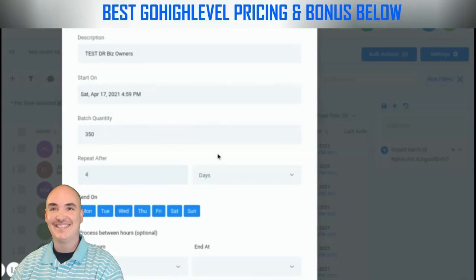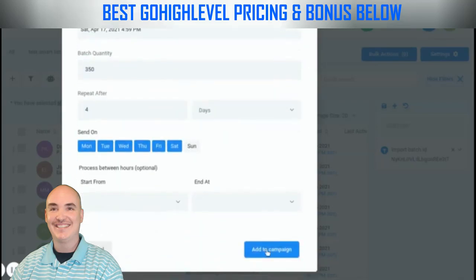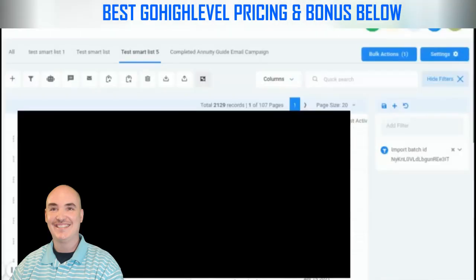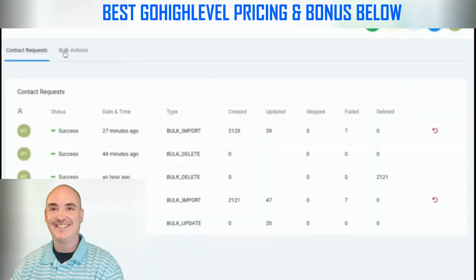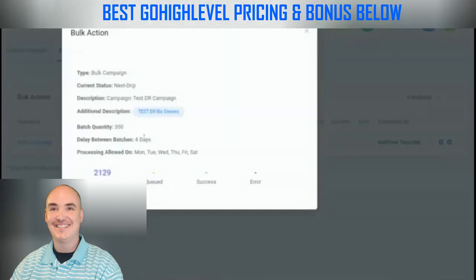Now a couple of things really quick, just so you know. Let's say you've made a mistake and you want to cancel it, like, oh crap, I didn't mean to do that. What you're going to do is come over to contact requests, and right here where it says bulk actions, you can always cancel. You could click here to see the details of what this campaign actually is. It'll show you how many are queued, how many succeeded, etc. And again, you can always cancel this if you want to.